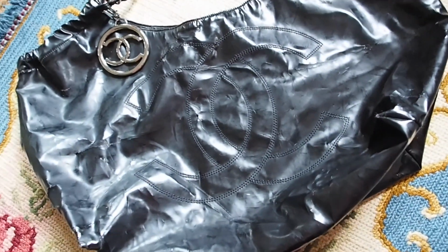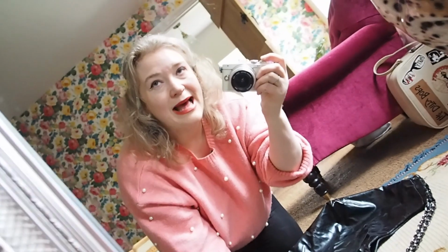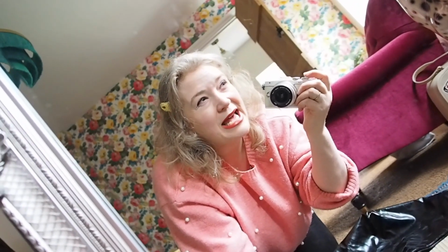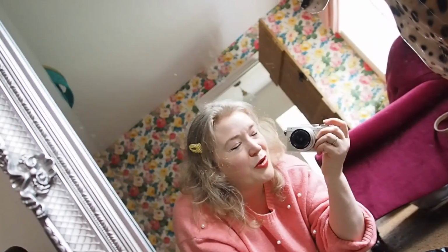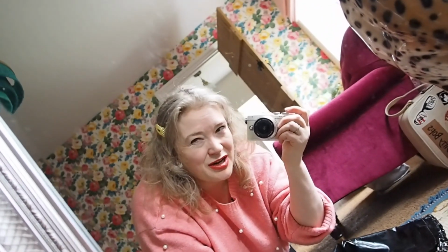Also, I had a look at what other things the girl was selling, and she was selling other designer items. She was obviously having a clear out. She was selling a Kate Spade bag, another vintage Chanel bag, a Victoria Beckham bag. I think she may have had some Max Mara. She had some good brands, and she had clearly used it. Oh, she had a Chanel bracelet. And I just was like, you're genuinely clearing out your closet. You're not selling fakes. Do you know what I mean?